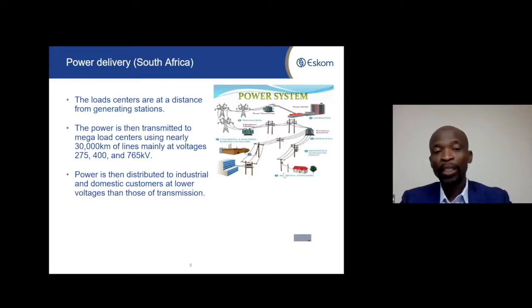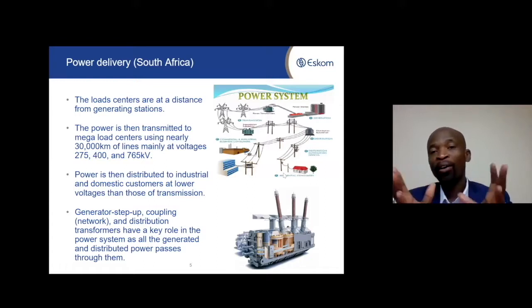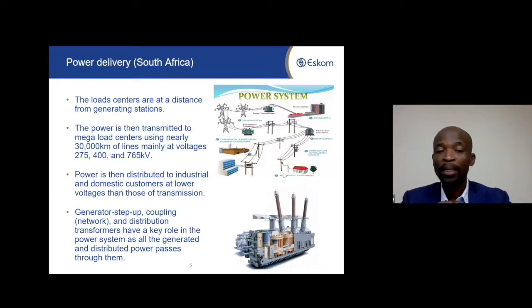Power is then distributed to industrial and domestic customers, which are our households and all the factories that we know, and also municipalities, at voltages less than that of transmission lines. Mainly it's 132 kV and below, but some municipalities operate at lines of about 275 kV. However, what is important in all this is that generator step-ups, coupling or network transformers, and distribution transformers play a key role in the power system, as all this generated power cannot reach the end users without transformers.